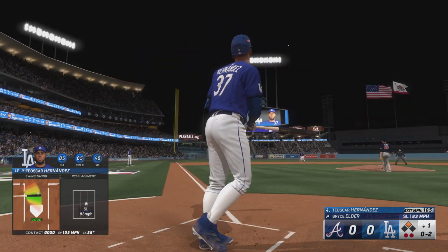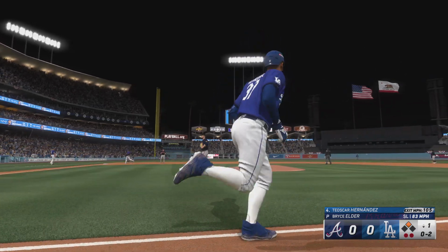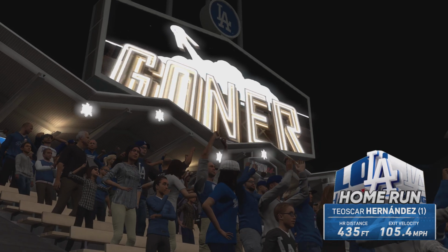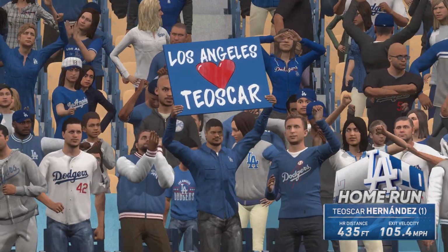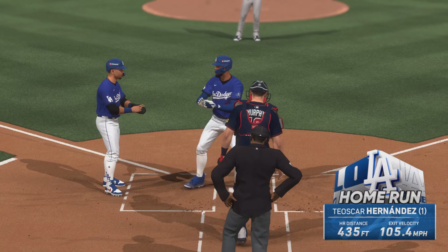Crushed. Left center field. This one's deep. Forget it. A gigantic blast. And the Dodgers have the lead. It's 2-0. The one thing the pitcher didn't want to happen just happened. That's not an easy one to stomach.